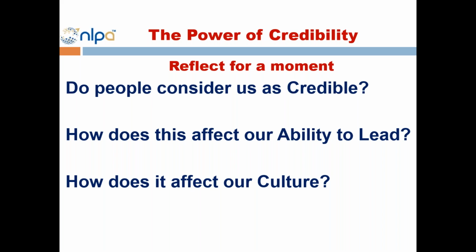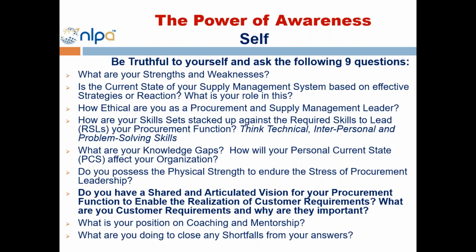What are the core ingredients? What are the required elements for us to reach that point of operational excellence? This slide is three questions, but I think those questions give us a lot to ponder and to reflect on in terms of our leadership capacity and capability. So again, in terms of the power of awareness, it's reflecting on ourselves and understanding ourselves. Effectively leading the procurement function is a function of many characteristics and many requirements, and it starts with us.